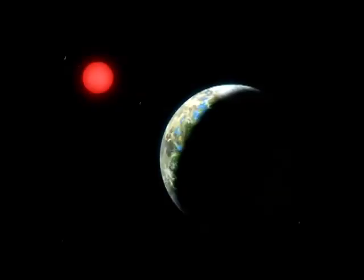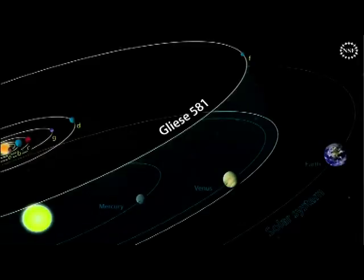A team of planet hunters led by astronomers at the University of California in Santa Cruz and the Carnegie Institution of Washington has announced the discovery of a planet orbiting a nearby star, Gliese 581, at a distance that places it squarely in the middle of the star's habitable zone. This would be the most Earth-like exoplanet and the first truly habitable one yet discovered.